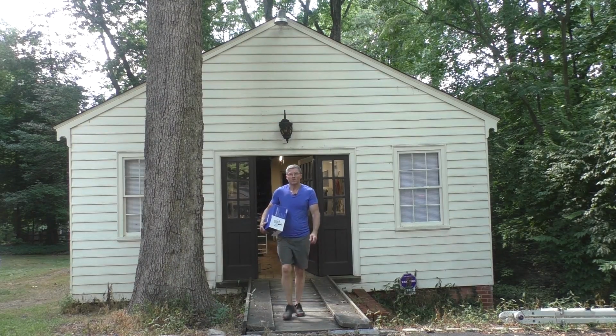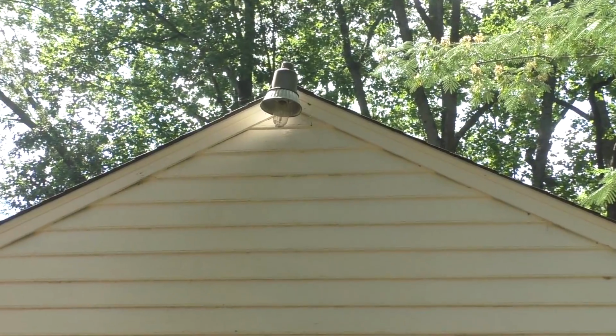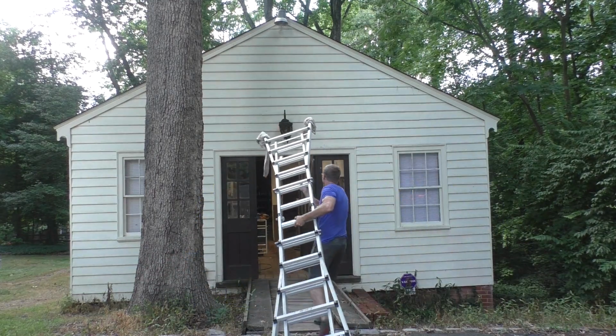So the first upgrade I want to do is replace that mercury vapor light that's outdated and not very energy efficient. So I'm going to replace it with this Stellar Cam. It's an LED light as well as a camera that I can control with my cell phone. So that'll be kind of cool. When I'm at work or away from the house, I can see who's here and I can communicate with them.